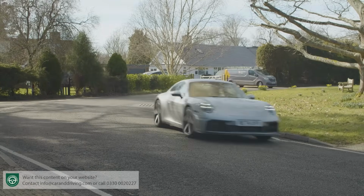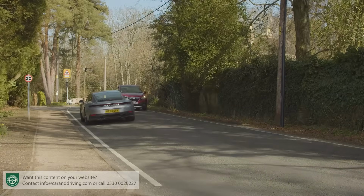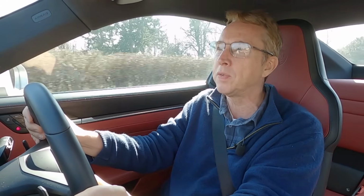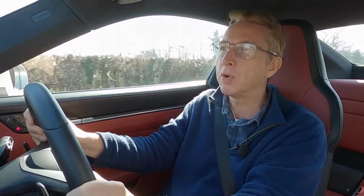Town travel can be aided by two useful options: a pricey front axle lift system that raises the nose of the car by 40 millimeters at speeds of up to 21 miles an hour to help you clear speed bumps more easily, and the Power Steering Plus option that offers a variable low-speed ratio for easier parking and manoeuvring.